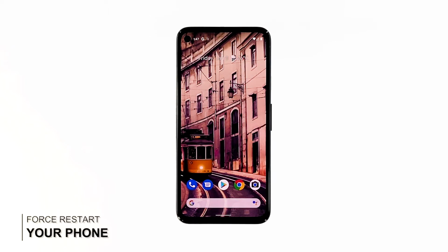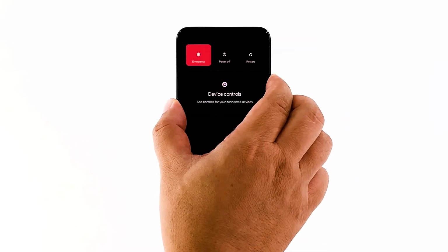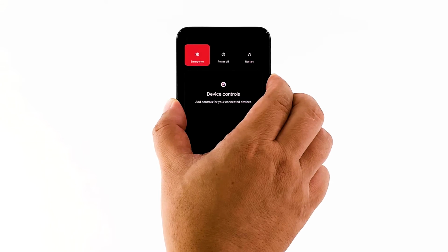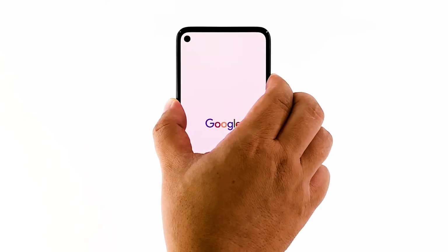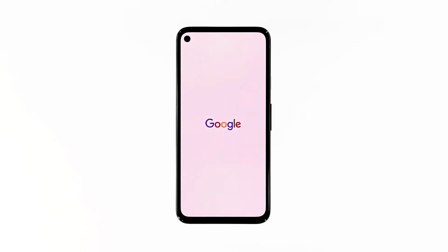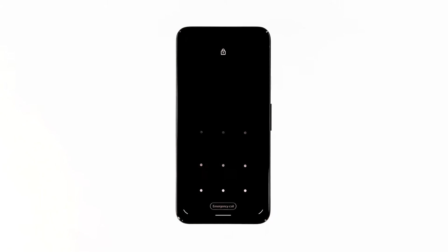Second solution: force restart your Pixel. The next thing you have to do if the first solution fails is to refresh the memory and reload all services. You can do so by doing the forced restart. To do so, press and hold the power key for 8 seconds. This will trigger your Pixel to shut down and power back up. Once the Google logo shows, release the power key and allow the device to boot up uninterrupted. After the reboot, observe your phone closely to know if its performance has improved.